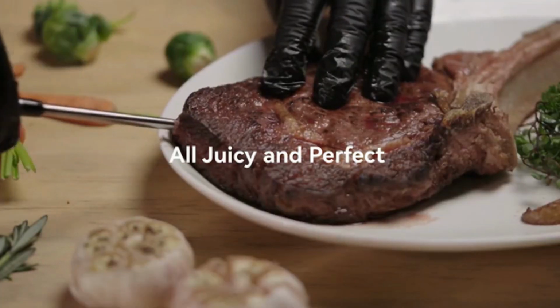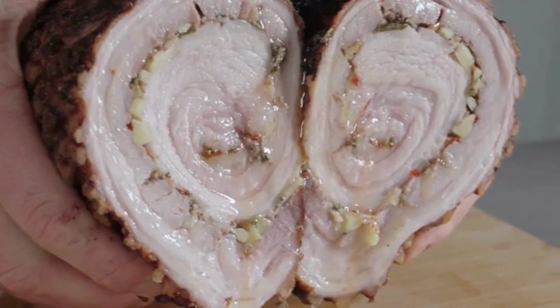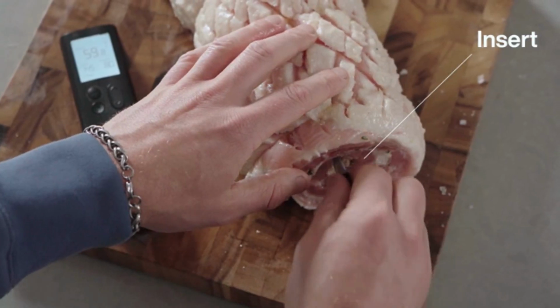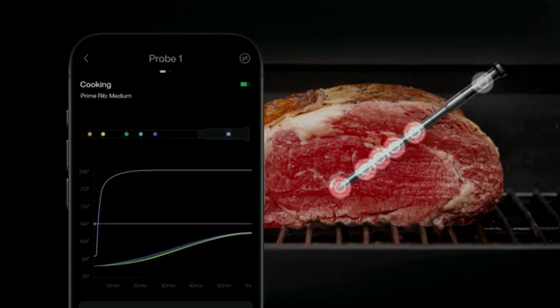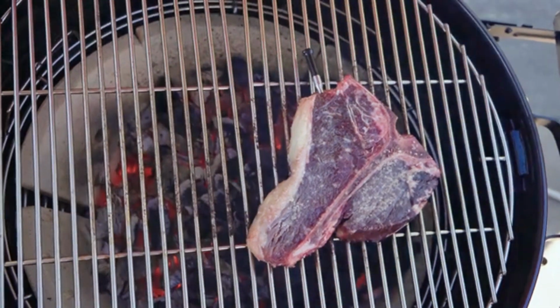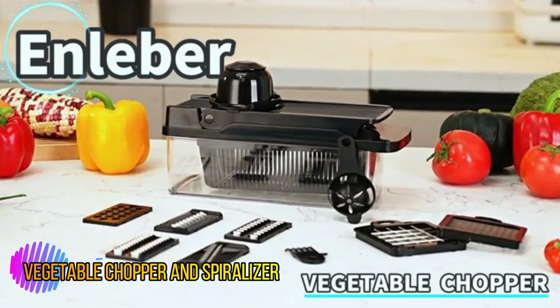Protect your protein. Ultra-thin design keeps proteins intact and juices inside for perfectly cooked meat every time. Audible and visual reminders. Hear reminders from the charging hub speaker as well as app notifications to ensure you don't miss a thing.